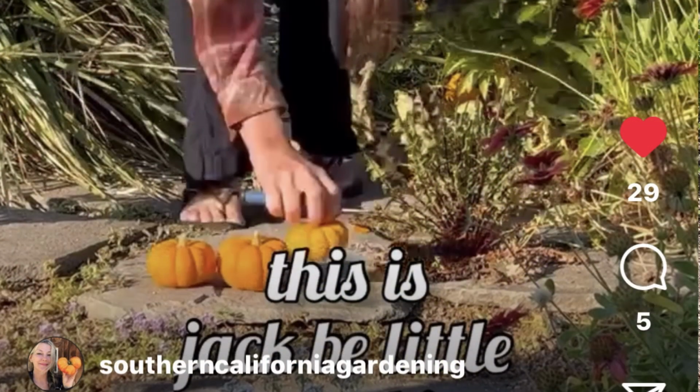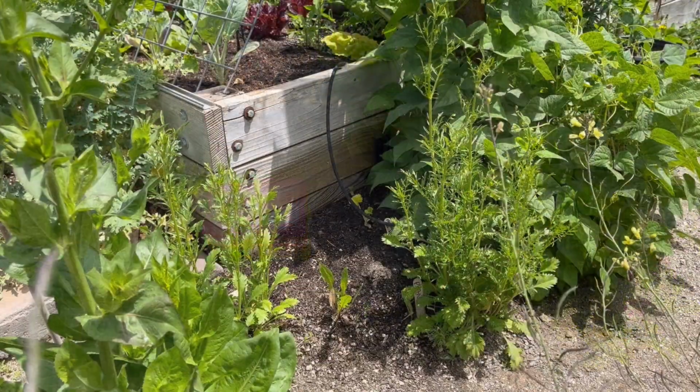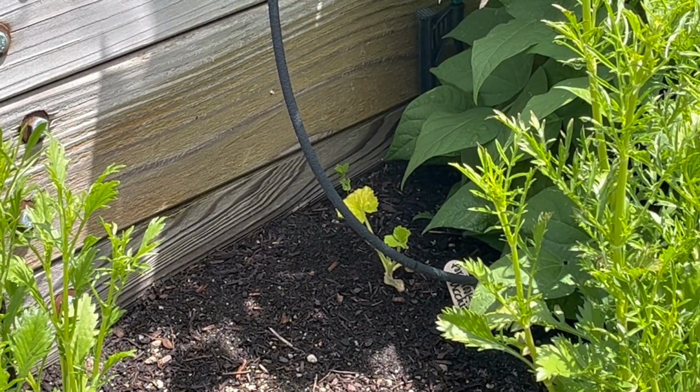And for a fun small pumpkin variety that really grows well in a container, and it'll do even better if it could crawl around on the ground, is Jack Be Little. We have a fun clip on our Instagram of harvesting that variety. I think we got around 15. They fit in the palm of your hand. They're just adorable. And May and June are great times to get your zucchini and squash started.